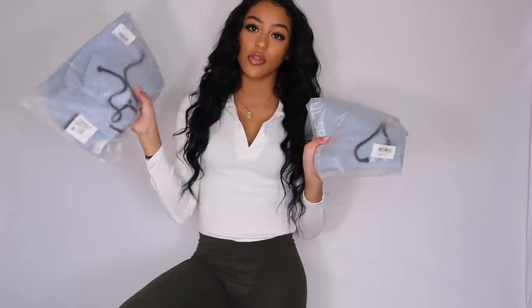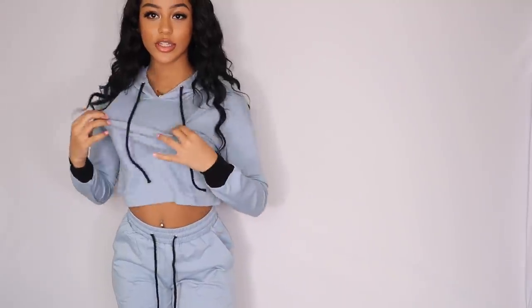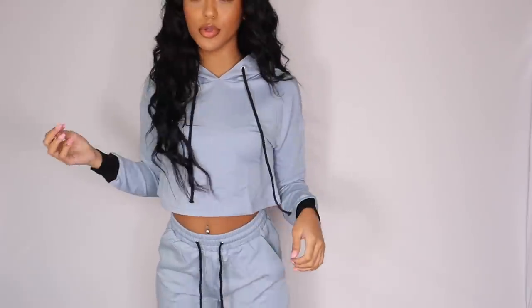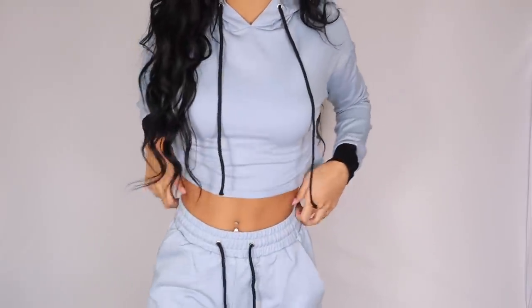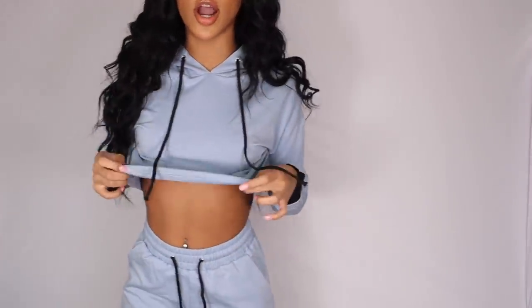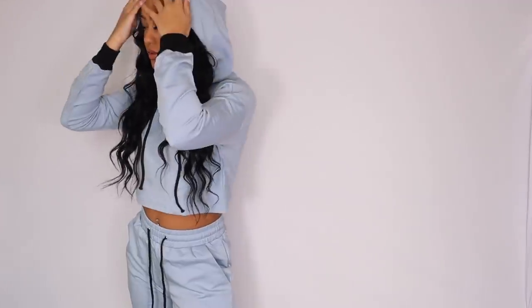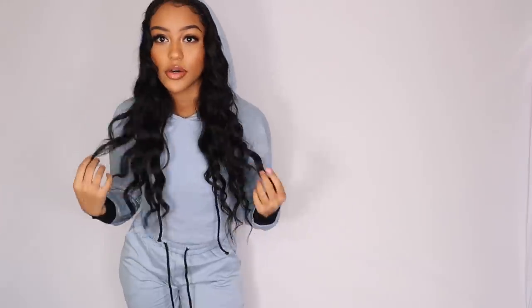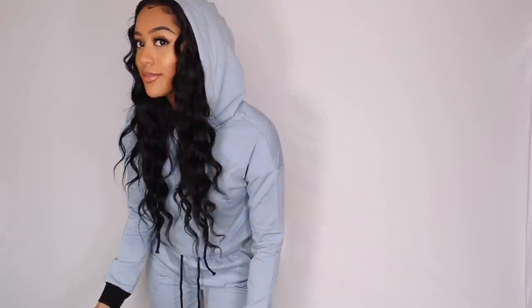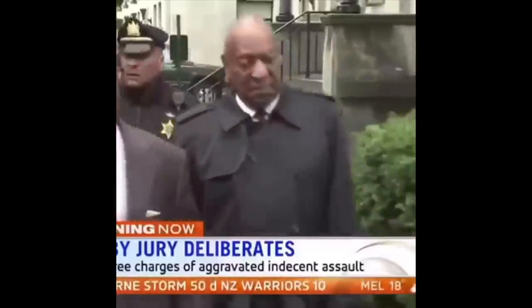Next. Okay, so these come as two separate pieces, but I got them together. Okay, y'all, so here's this one. The blue is cute. So the joggers come up to like here. You can see in the back. And then the crop hoodie is a little bit above your belly button. Okay, the hood moderately fits my head. Why the heck you lying? Maybe if I let it lean to the back, it's fine.